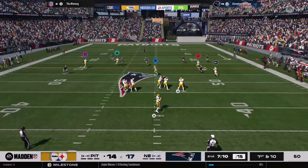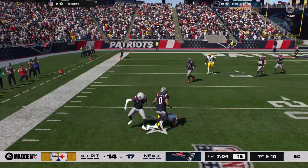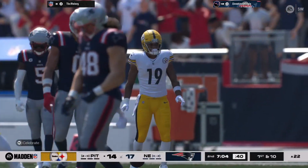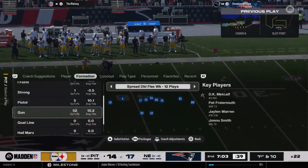To throw is Howard. He's got a man down the field. It's Austin. And they're going to move this ball inside the 25-yard line. They'll have a first down. It's a gain of 28.